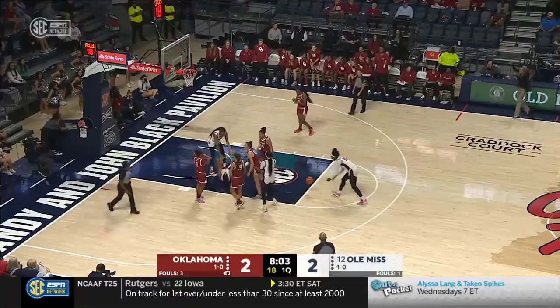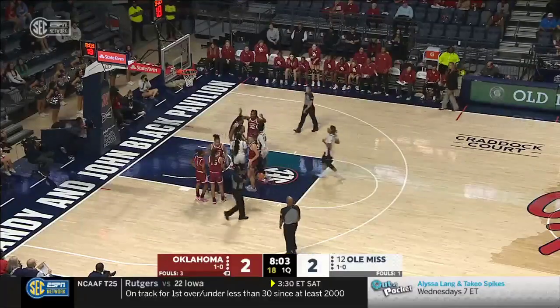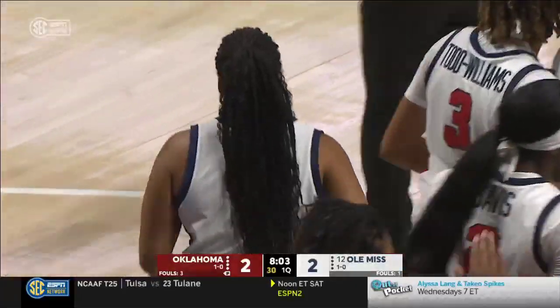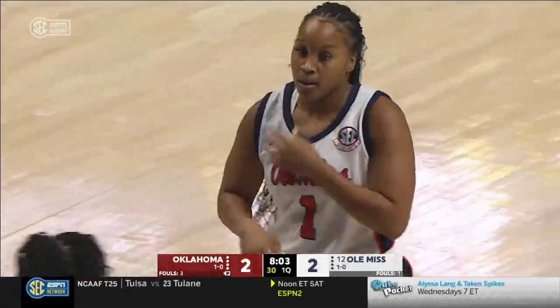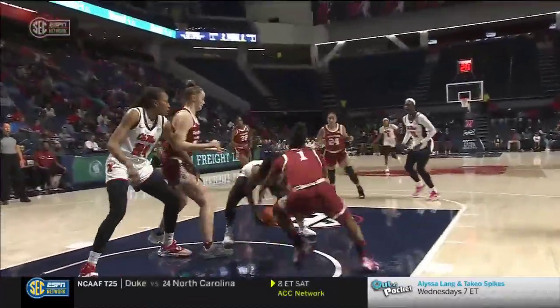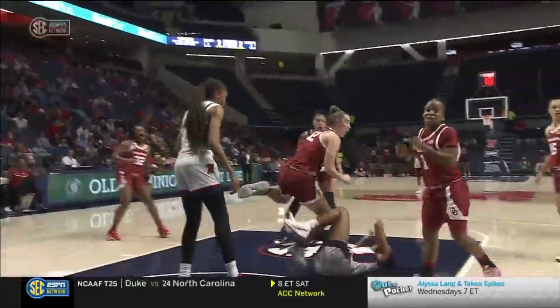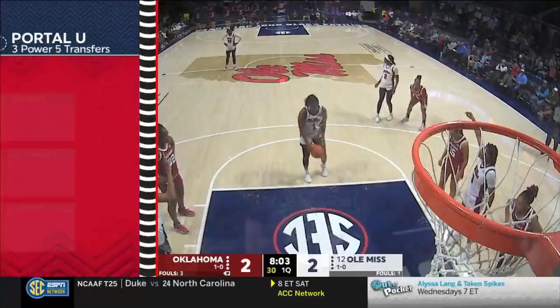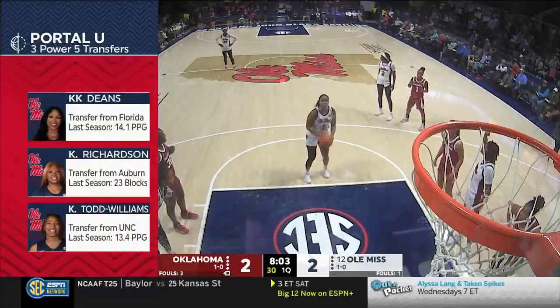The foul earlier was called on Skylar Vann, and now another foul called on Oklahoma as Ole Miss has been relentless in the paint. KK Deans, the transfer from Florida, going to go to the free throw line. Well, you see right there, they are going to go to the board. If you don't get a body on them, you literally have to box out and push back.